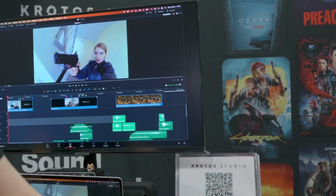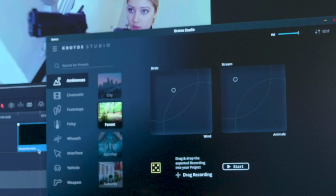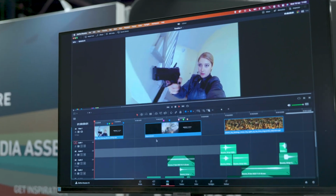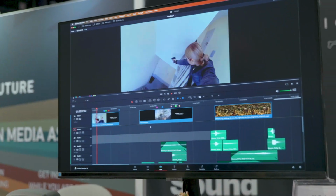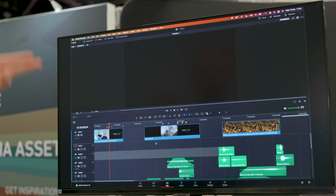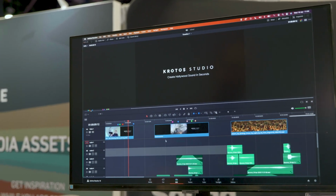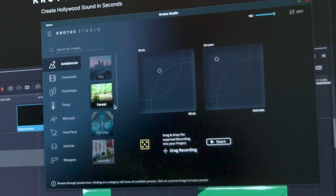So what I'm going to do today is run Krotos Studio as a standalone application here, and I'm going to use DaVinci Resolve in the background, and I'm going to redesign this clip really quickly. So we've got someone walking around in a hallway, we've got some footsteps, we've got some movement, we've got some gunshots, we've got some trailer effects. So let's do that really fast. Using Krotos Studio, all right, the first thing I'm going to do is go to my ambience category.